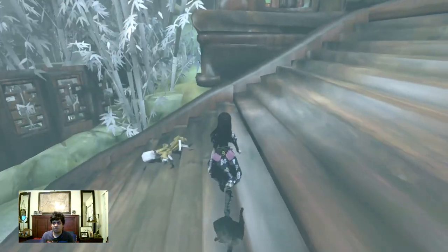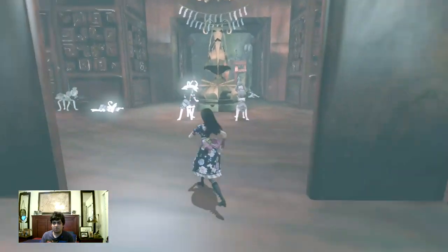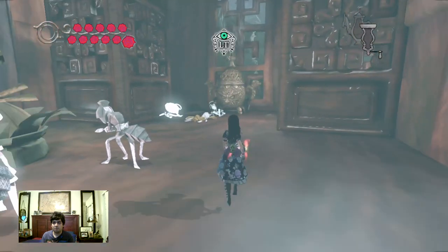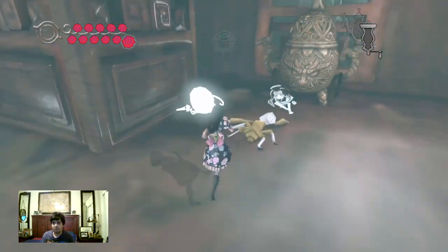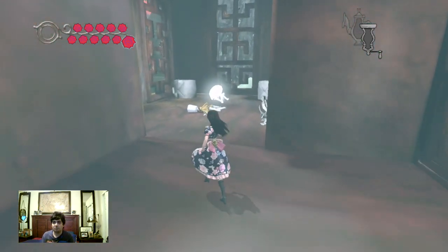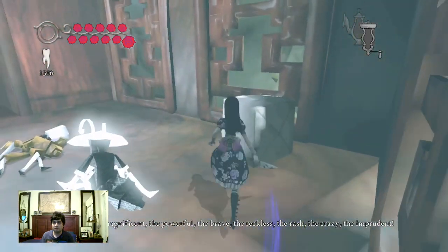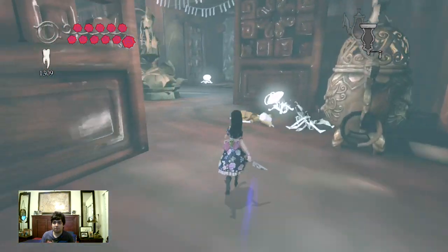Why are these origami villagers dead? Or one of them survived. Is she the chosen one? Our savior? Our benefactor! Wow. That's a whole lot of origami. It's Alice, the magnificent, the powerful, the brave, the reckless, the rash, the crazy, the imprudent! How is she crazy?